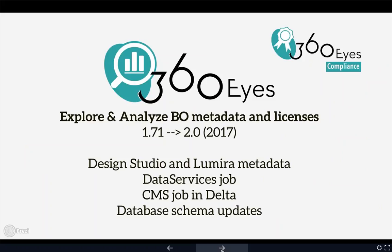Okay, and just so you know, even though we are adding a new tool, we're still continuing to update our existing tools as they are today. So 360 Eyes, this year, will have a 2.0 version with a number of new features. Design Studio and Lumira metadata will be included. We currently have some of that information, but a lot more will be available. There'll be a data services job added to 360 Eyes. You'll have the ability to run the CMS job in Delta mode. Currently, when you change your 360 Eyes parameter to Delta, that only applies to the Webi jobs and Crystal jobs, but it will be available for the CMS job in the future. And we'll also have database schema updates as well.